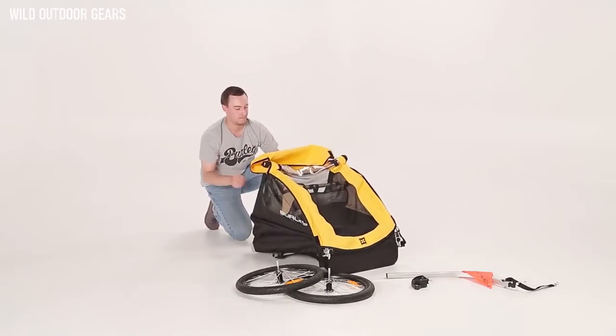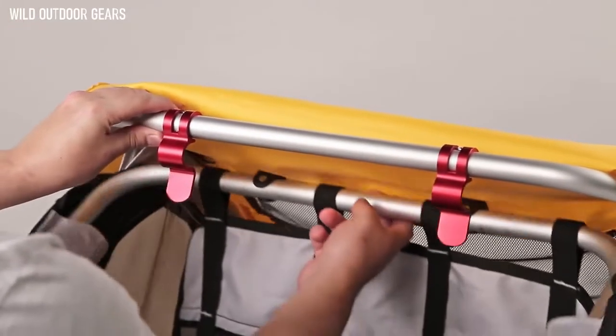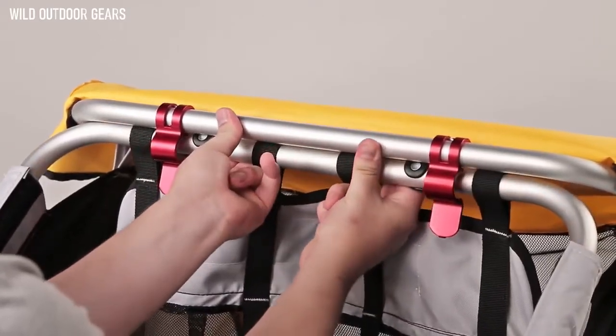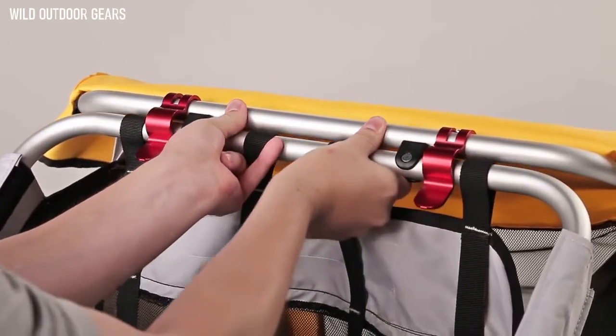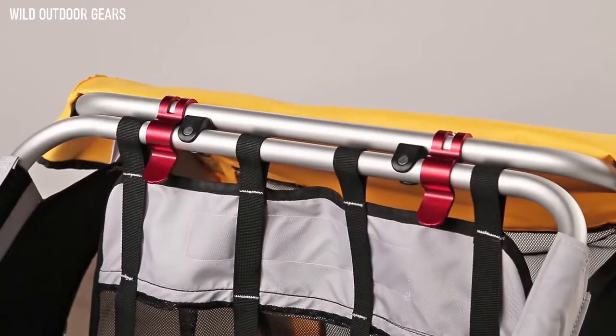To lock the trailer, reach in through the back, grab the aluminum bar, and pull it towards you. Using both hands, press upward on the upper bar until it snaps into place on top of the black saddles. Lock the bar into place by pressing down on the red latches.